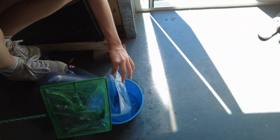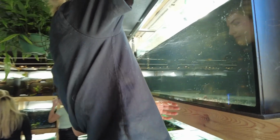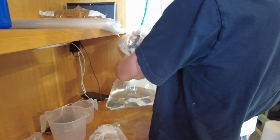Oh, I can put all 5 in here. Should I split it up? What do you think? I think it will be fine. Okay. Or maybe I can get another bag. Maybe you can put him in here for now, and then maybe we can ask Nick and see what he thinks. I have no idea. I'm not too sure either. And this is just straight off to you. Keep going. Yeah, for sure. Okay, wait, let's go.